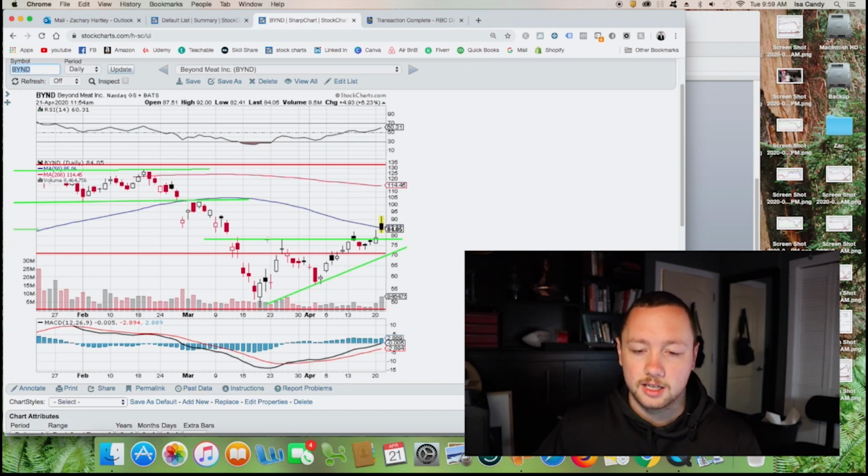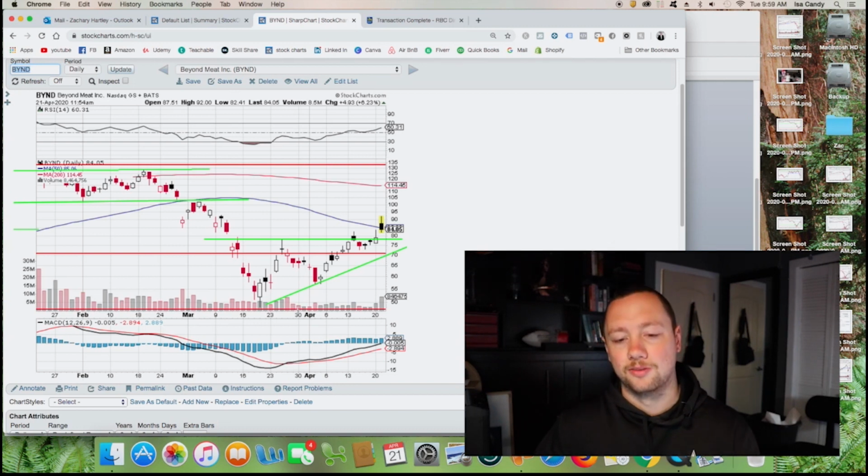So right here is the top of my ascending triangle. I'm going to put it below that. Right here is my next support line at 70. I'm going to put it below that, and my absolute bottom is down here at the 45 mark. I'm going to put it above that. I'm going to put it right in the middle here, kind of at the 60 mark, maybe 55 here. I think 55, so that I can come down and test this low right here.